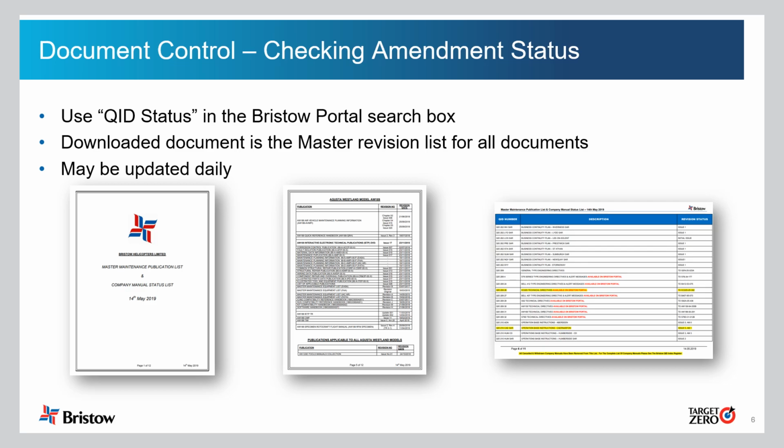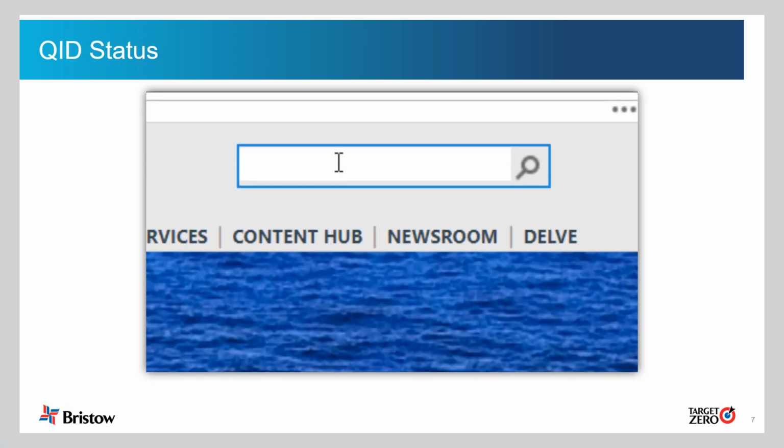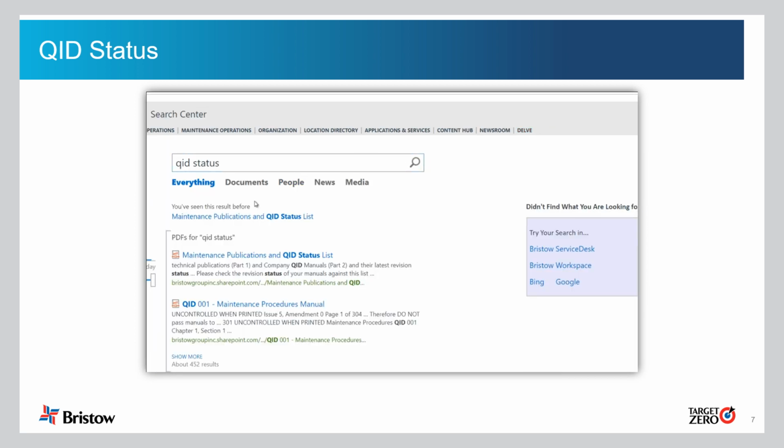This short clip shows how to access the QID status document using the Bristow portal. Type in QID status in the search box and press return. The master document will be listed. Click on it to view the information.